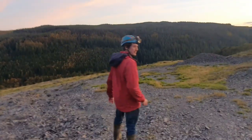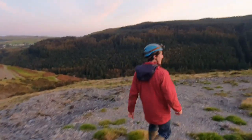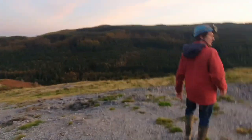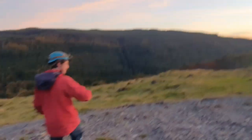Most of the early levels were opened on the sides of streams so that they could drain out. So we're going to try and find the main stream over here and follow that down and see if we can find any adits alongside it. Because all of these are the old outcrop workings on the top of the vein. All the levels go in deeper, so we need to go further downhill.